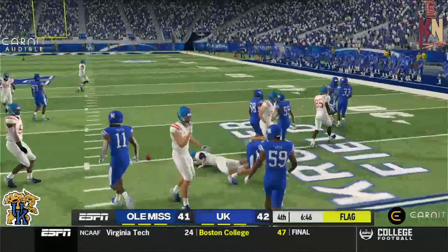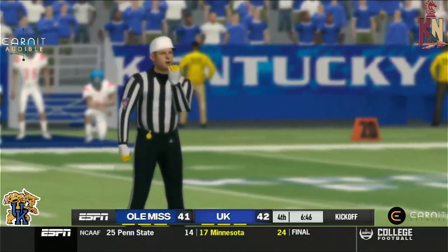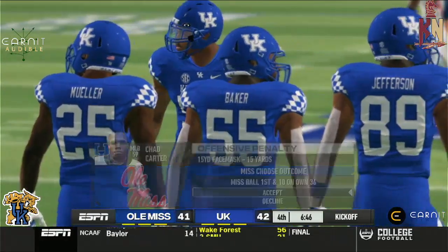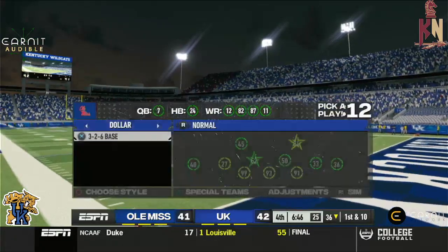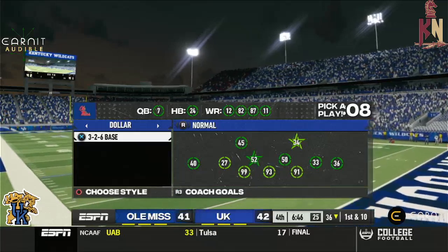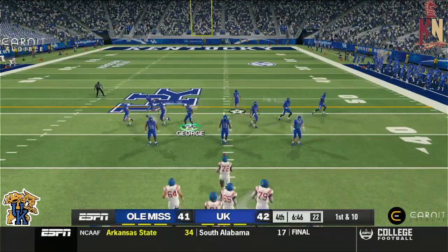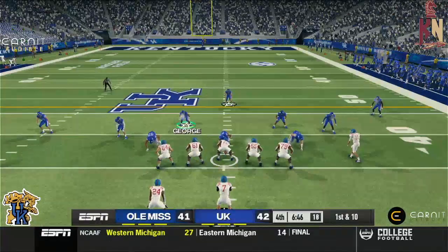Gets out to about the 21. Personal foul. Face mask. Defense. Still first down. Back to the action here. Tight ball game in the fourth quarter. Both teams realize that when the ball is snapped, we're one play away from a very different ball game.